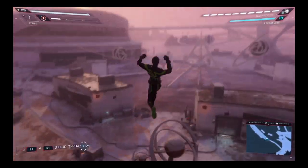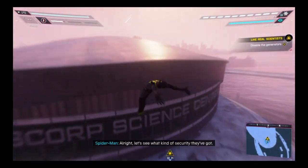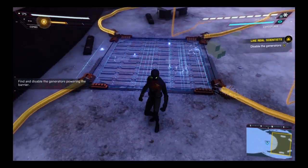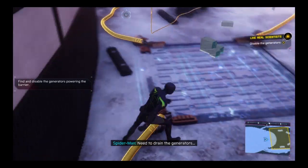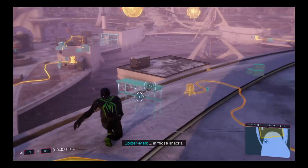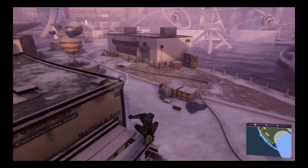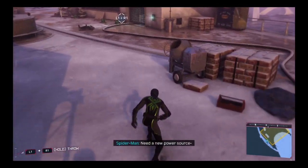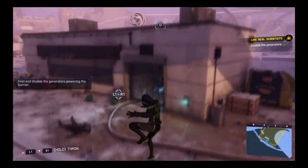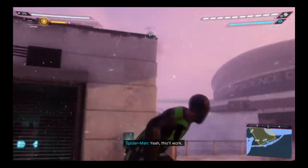Out for the count. All right. Let's see what kind of security they've got. Same kind of barrier they had at Gym Theater. I need to drain the generators in those shacks, which are locked and powered down. Need a new power source, like that giant spinning mobile. Yeah, this'll work.